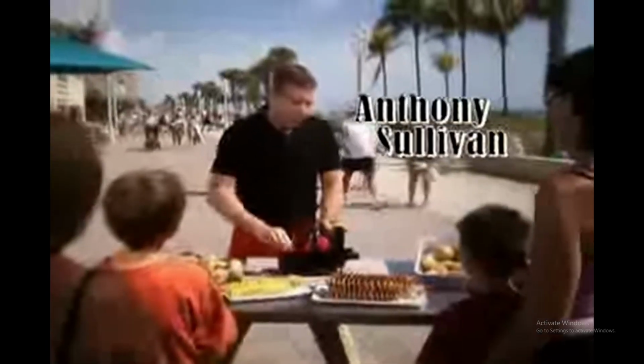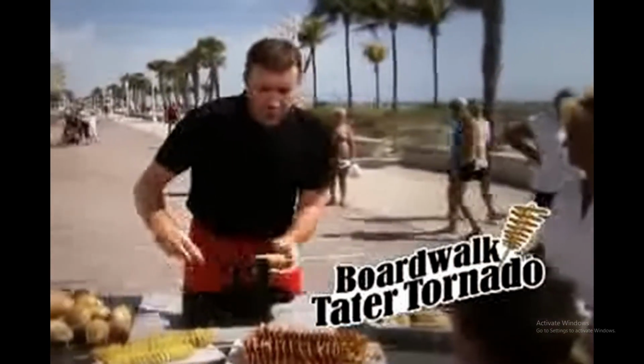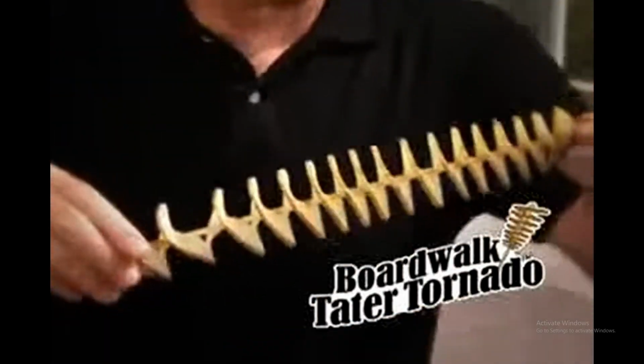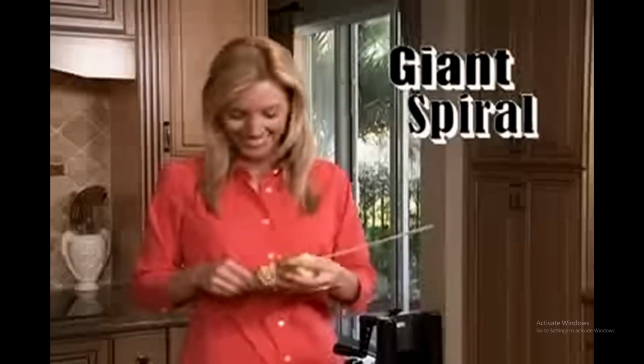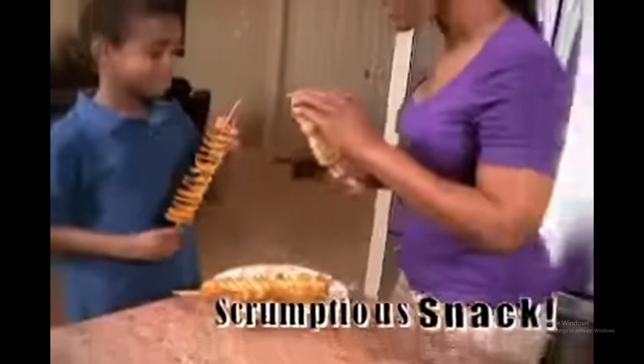My name's Anthony Sullivan, and this is the Boardwalk Tater Tornado. The hottest streak to hit the boardwalk this century. And now, you can make it at home. It's so fast and easy. Just grab a potato, load it on, impale a potato, put it on, and give it a headache. Giant spiral, less than a minute. In less than a minute, you can have your own tater.